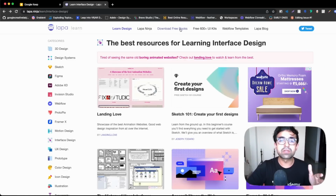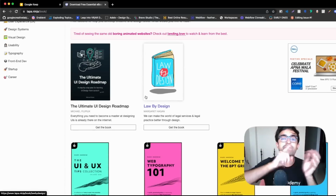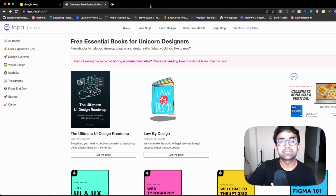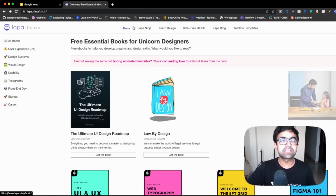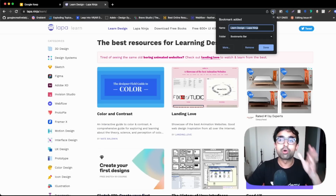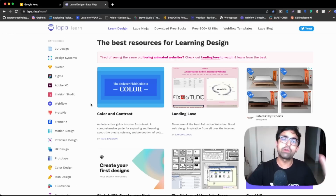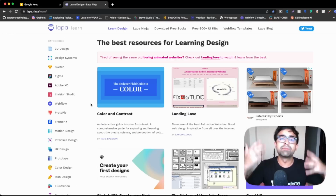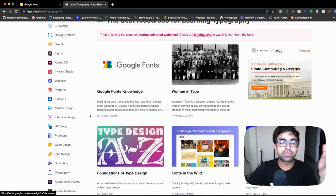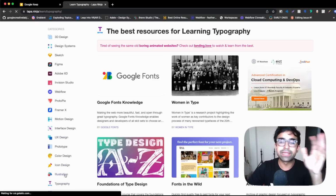Apart from that, they have something called download free books. So they have a collection of free ebooks and physical books that you can get as designers, as creatives, all in one place, as well as Webflow templates. So you basically have something for everybody. And this is one of those websites you go ahead and bookmark immediately. This is one place you can just sit and learn, and there are a lot of people learning from Lapa, so you'll have a nice community on Twitter, etc. to kind of learn from. I like how they go in depth with things like typography, Photoshop, color design, UX design, illustration design.